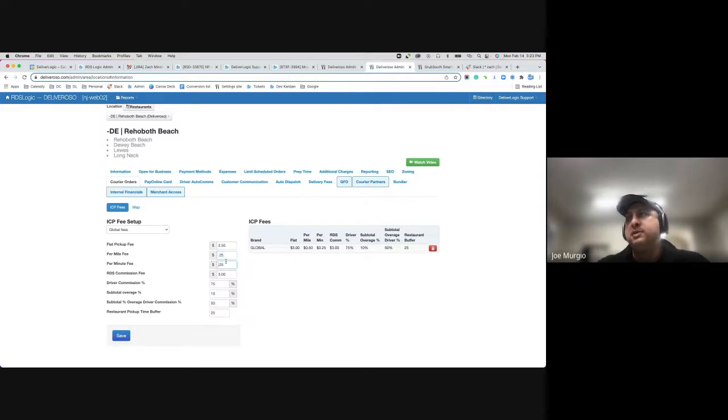So the way this works is, depending on what Google Drive says, if the mile distance times 25 cents is greater than the estimated drive time times 25 cents, it will add that, but it will not add both. So it adds the greater of the two and adds that to the $2.50. So let's just say we're going 1 mile in this case, it would be $2.75. If we were going 4 miles, it would be $3.50. So 4 times 25 cents is $1, plus the $2.50, we're at $3.50.